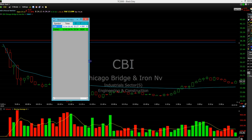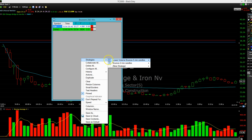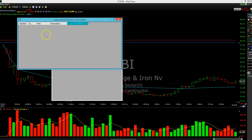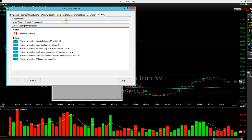My alerts are just for people who haven't seen this particular strategy before. Maybe I'll just go over it again because if I start to really start using it, it's going to be very interesting for me. So let me just open up the alert window and show you what it looks like. Here's the configuration of it. It gets triggered on a new low. Here, these are my filters. You can put whatever you want, of course, in terms of price, and even up the shares.